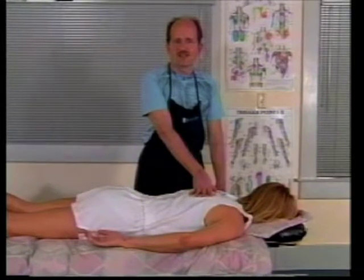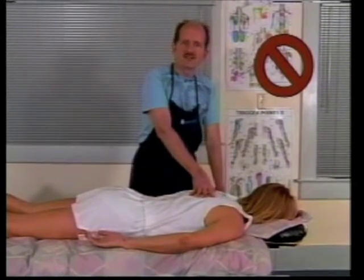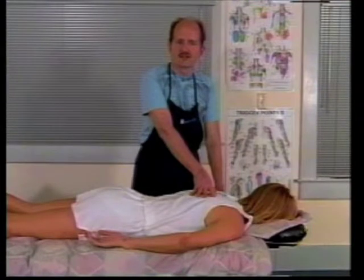A common mistake I see many therapists make in treating trigger points is to press it, but then to start rubbing it and moving. This actually increases the circulation to the area, but it won't necessarily release the trigger point. What we want to do is stop the circulation to the area.